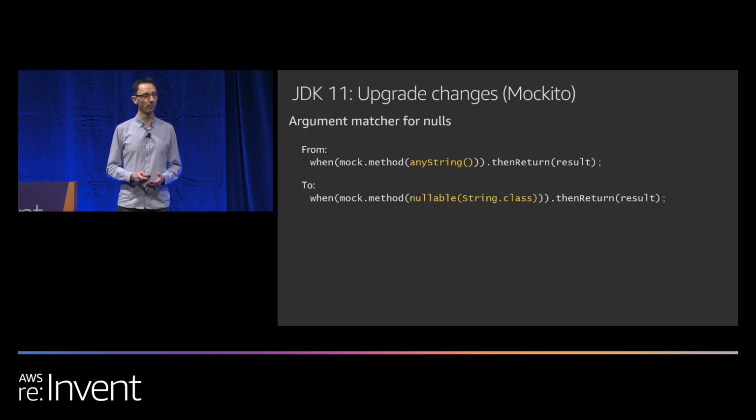So the first one we found with Mockito was the argument matcher for any string, any integer, etc., was no longer accepting nulls as a valid value. And it turned out we were using this pattern through our code base in a lot of unit tests. So the fix is easy. You just change it for a nullable matcher and away you go.